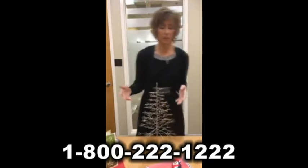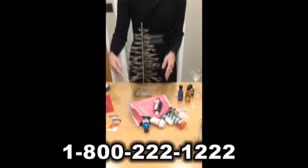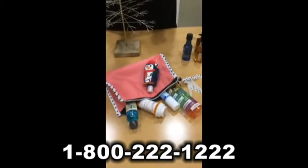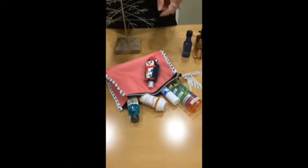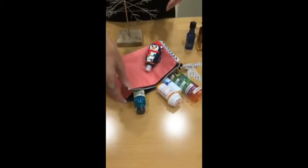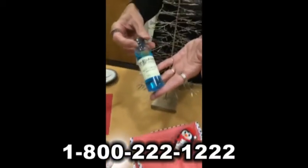So the holidays get very busy, and we have a lot of visitors in our house. With these visitors come purses, overnight bags, and grandparents with medication, and boy, that can really lead to some trouble. Just the overnight bags alone that are left in rooms within the reach of children are just amazing for what can happen. So one hazard we don't think about in our little makeup bag: mouthwash.